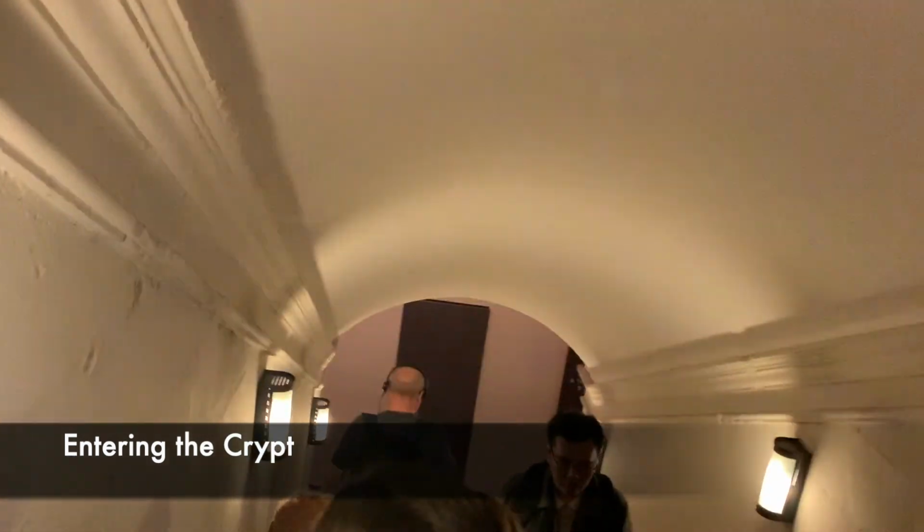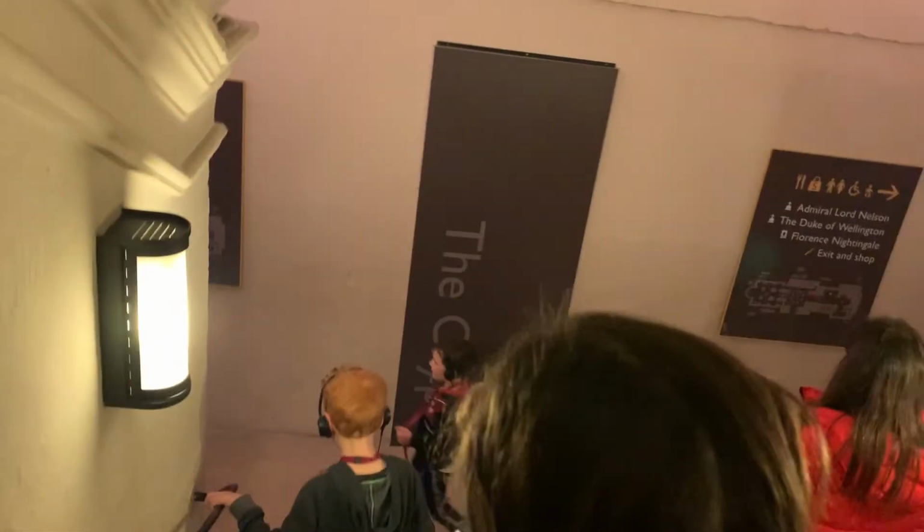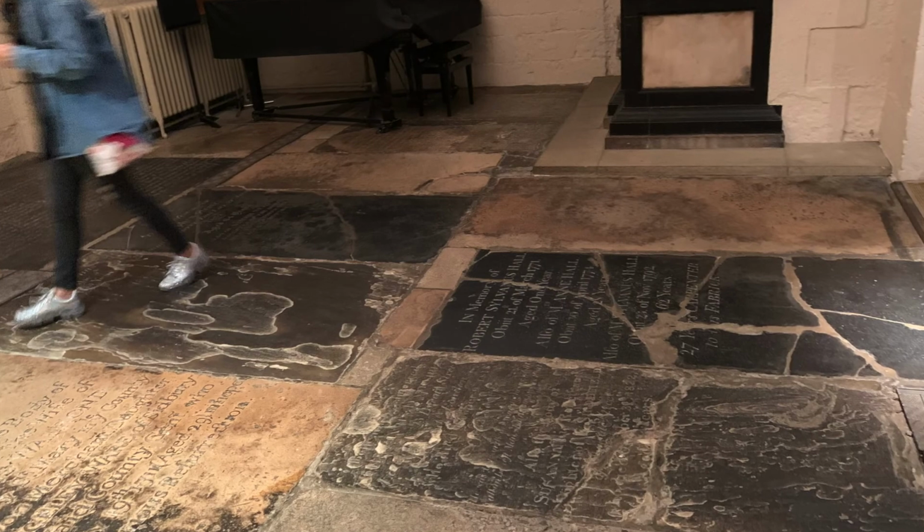So right now we're going down to the crypt. Standing in the crypt, there are many people buried down here, but some of the earliest burials are from the Roman time.